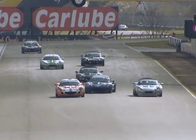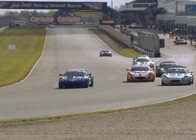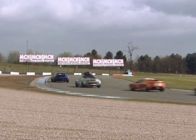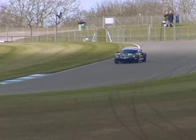What have we got going on here, Rob? That's Stuart Kirkbride, Simon. He's really on a march now. He's scything up through some of the slower cars. Neat move, just like a computer game there on the start-finish straight. I think he made about 4 places in one hit. That's about the most impressive overtaking manoeuvre I think we've seen so far in this race.